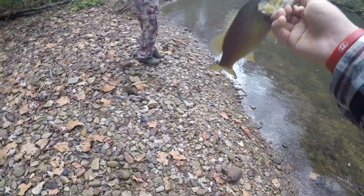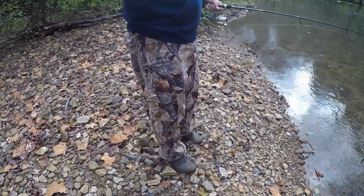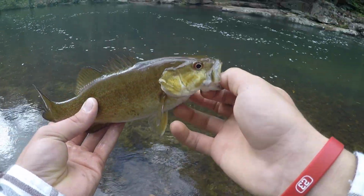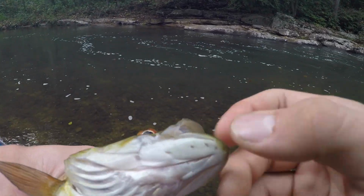That thing hit it like a freight train for that small of a fish. Feel how cold it is. Wow. What are you throwing? Small Ned rig. It's like a Senko, the bottom of it.